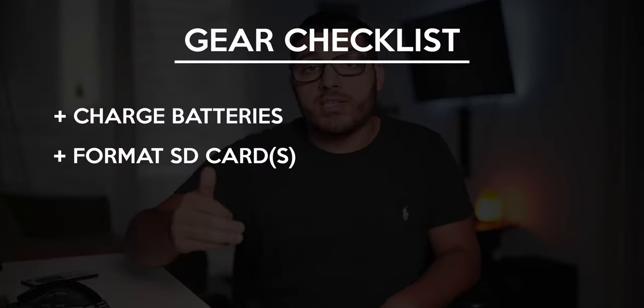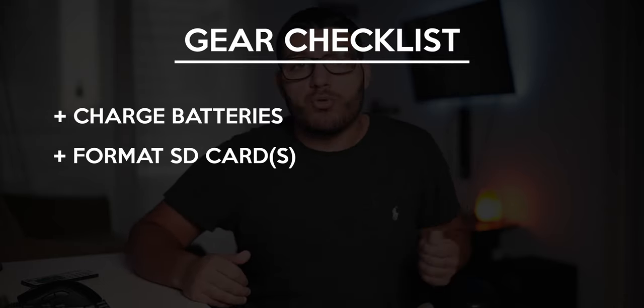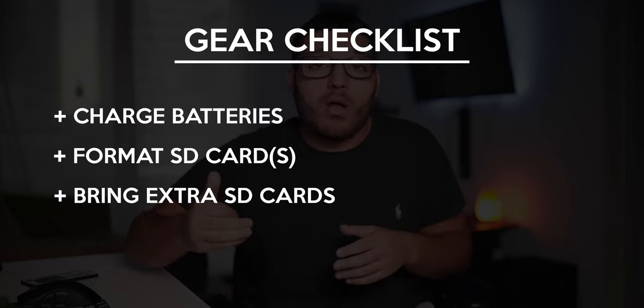Make sure you format your SD card or all your SD cards so you're not running out of space because you forgot to remove all your travel photos off the card. Bring multiple SD cards because SD cards fail, go corrupt, and break. There's many things that can happen to a card, so make sure you bring multiple cards as a backup in case something happens to your main.